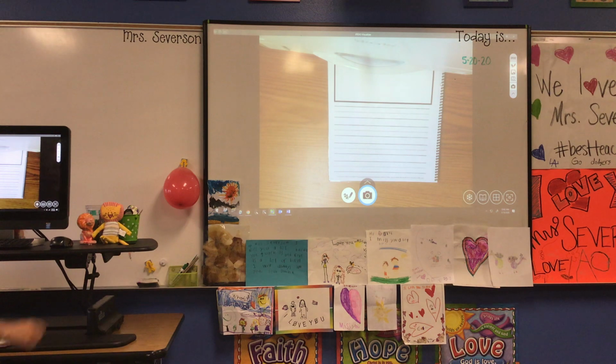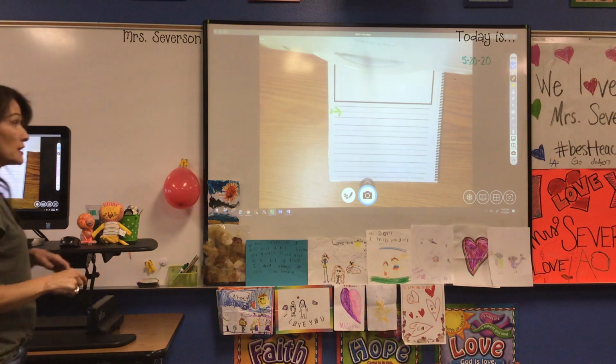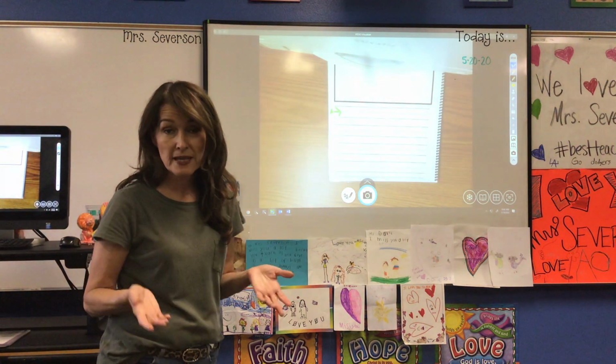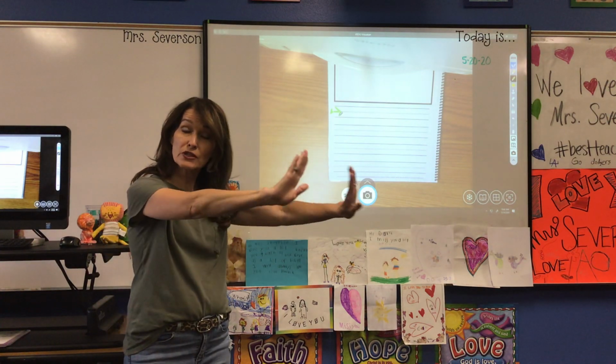So let's go ahead and do our green dot and our arrow on the very first line. The green dot represents go. So we're gonna put a green dot right here. And we're gonna do an arrow, which means push it in. They're teaching your children about paragraphs at the kindergarten age. So green dot means go, arrow means push it in.